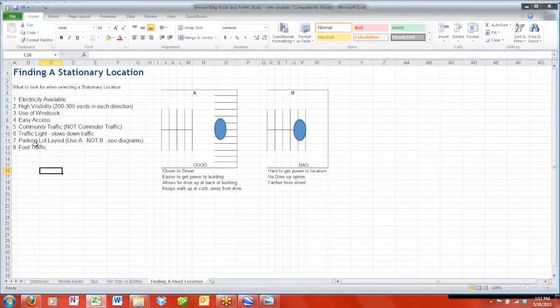The next one is the parking lot layout, and you're going to see that. I have the little drawings here, the A and B. B is what you do not want. Get my highlighter out here. Actually, they have this, learning my new tools.